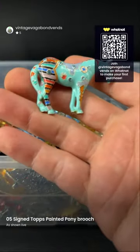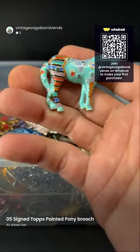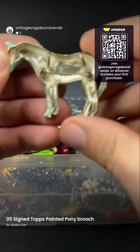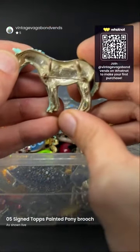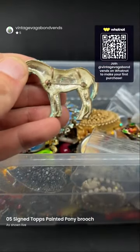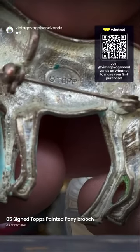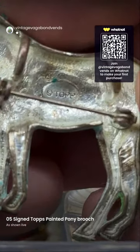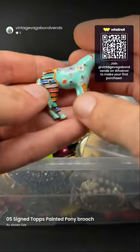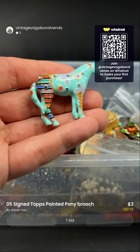Alrighty, up next, we got Topps Painted Pony Brooch. Oh, snap. Really cool design there. Enamel. You got the rhinestones, that light blue. And this is signed Topps. Yeah, I'm going to zoom it in here real quick to get that signature. T-O-P-P. So Topps pendant brooch. Really cute horse or pony. And we're going to start at $3 pre-bid, 15 seconds.